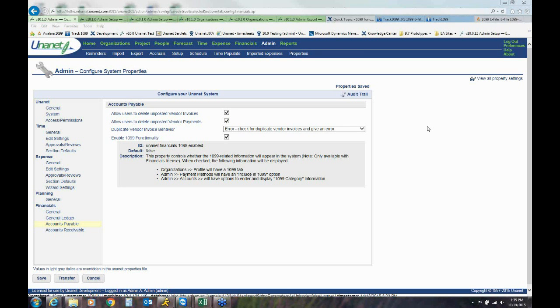You need to note that, obviously, since the 1099s are generated from accounts payable payment information, you will need to have the Unanet financials in order to use this functionality. So first step, you check this checkbox, and when you do that, that will cause the rest of the stuff that I'm going to be showing in here to become visible in your system.